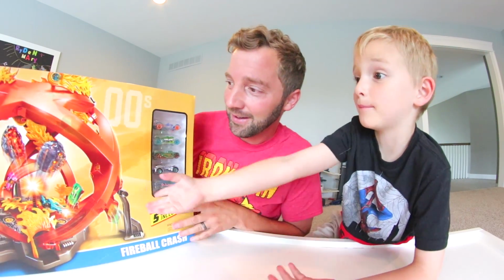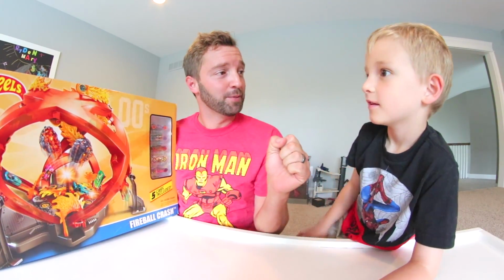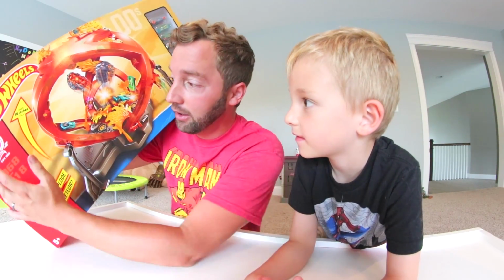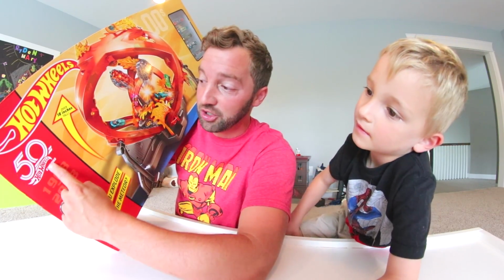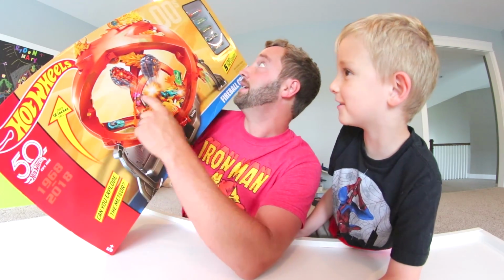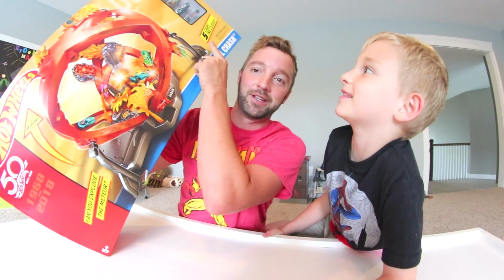It looks like an X-Men ball. I can see why you think that. I like that you know what the X-Men logo looks like. It says, can you explore the meteor? I dare say we can. I guess this is like a 50th anniversary set. So it says 50 Hot Wheels established 1968 to 2018. Over 18 inches tall. It says right there, 18 inches tall. I knew what you meant. It literally says five cars included right there when I was counting it.